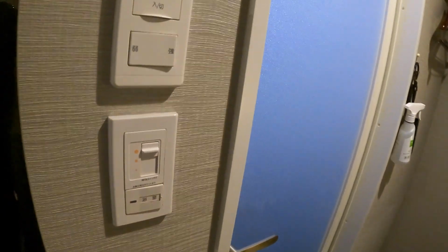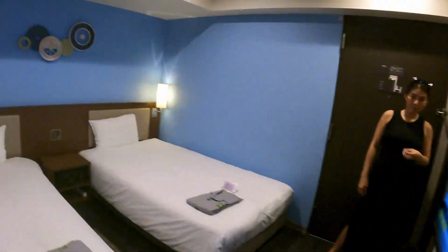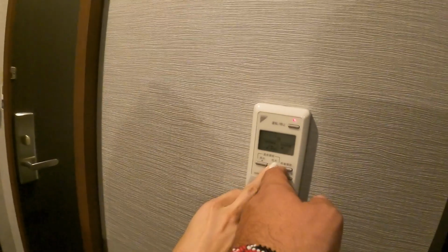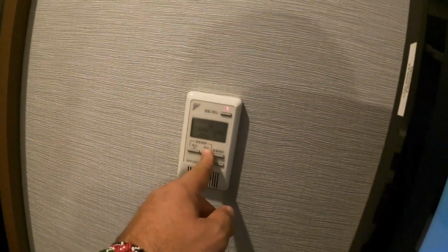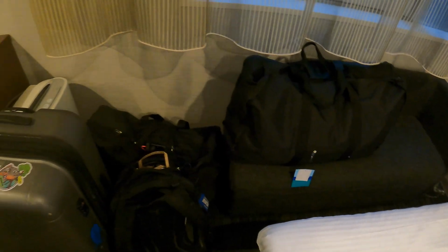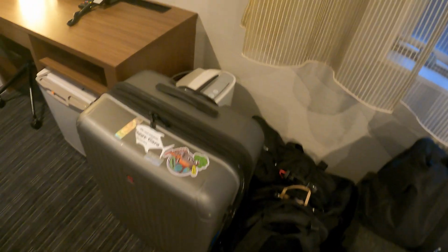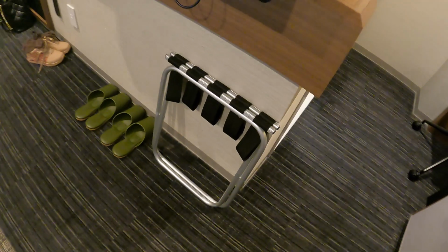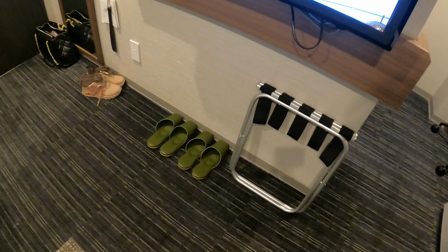Now let's make this room much colder because it's damn hot inside here. Where's the AC? Alright, let's just go wild. So we've got a little sofa. You see our bags. Not even all of our bags. Hidden away here you have one of those air purifiers and humidifier things. A little suitcase holder and some slippers.